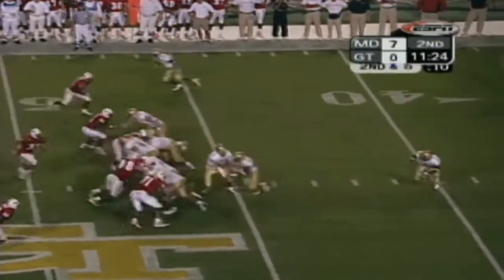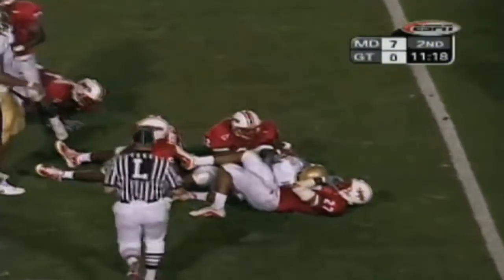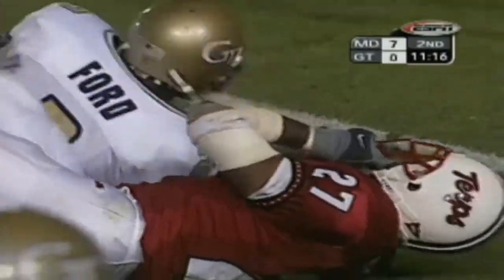Not much running on first down, leaving second and long a few times here. Option to the four. Tony Jackson and E.J. Henderson make the stop.